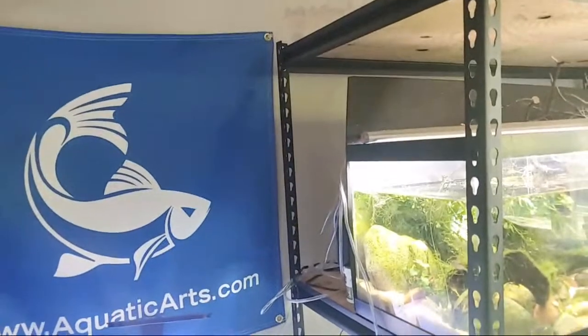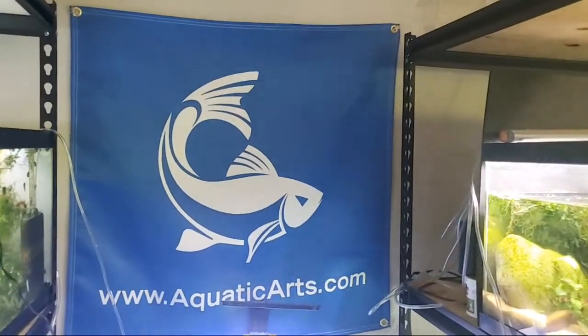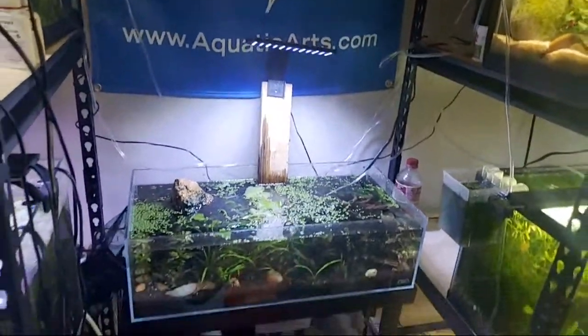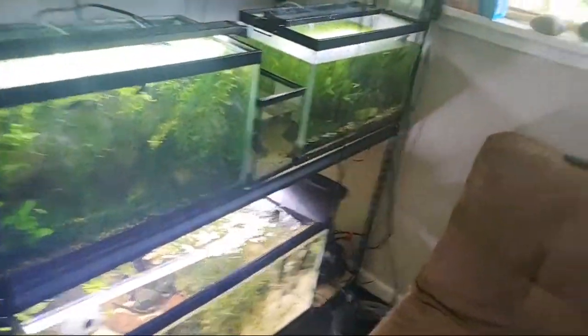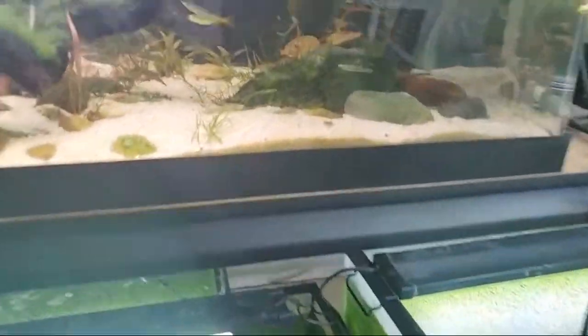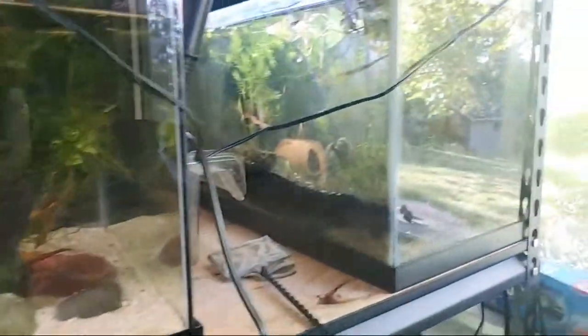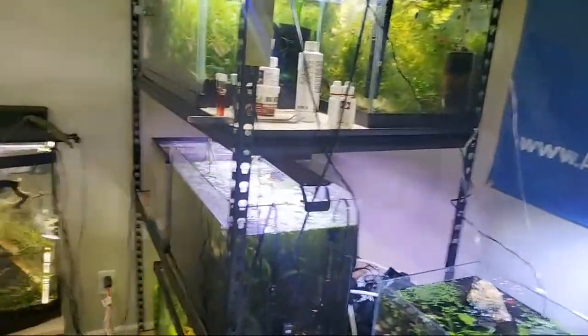Can you enter more than one tank? I don't know. I'll have to talk to Alan about that. The thing is, like I said, you can have an existing tank. I don't think I have a problem with entering two tanks. You can definitely share your tanks with us, like if you've been doing work in aquascaping or doing a biotope tank or something.